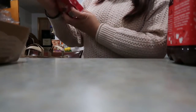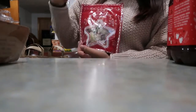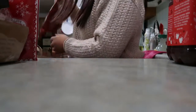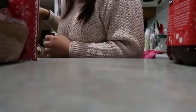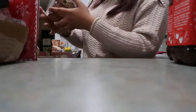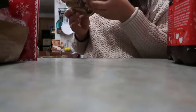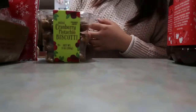We got some Scandinavian Tidings gummies. I didn't even finish the ones from Halloween, but these are so cute. I could not help myself. Peppermint pretzel slims. Mini cranberry pistachio biscotti. Their biscottis are really good. I usually like to have 2 as a nighttime snack with some tea.